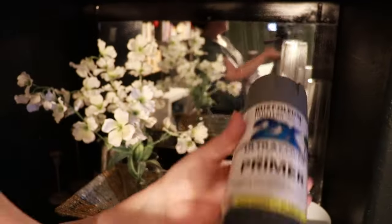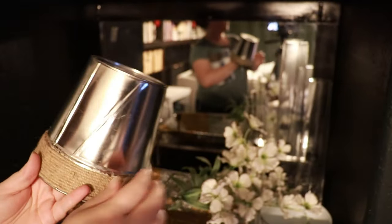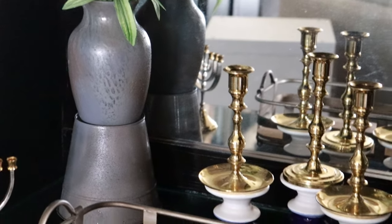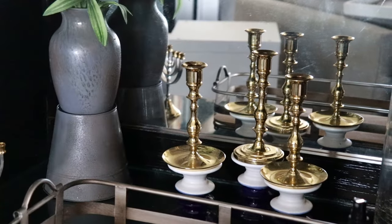But what I'm going to do for the vase is paint it with this flat gray first and then just go over in spurts with the London gray that I love. I'm also using this Dollar Tree planter bucket that I got. I'm taking off the twine and I'm going to spray paint that as well. And so this is how it looks when it's done. It's actually really cute. I think it looks like pottery. Really lovely. And now these candlesticks, I'm not sure what I'm going to do with them.